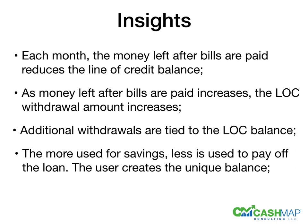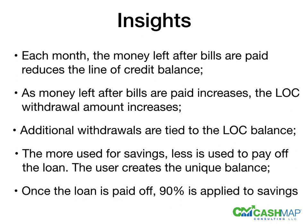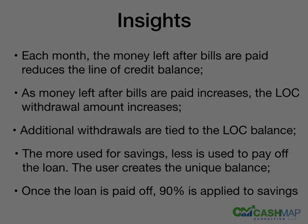If we decide that we want to use more for savings, that means less is used to pay off the loan. And so you, the user, get to create that unique balance that you want between putting dollars aside in savings versus accelerating paying off that line of credit and that particular mortgage loan here that we're working on. And once the loan is paid off, CashMap Pro takes 90% of your positive cash flow and applies it to savings.